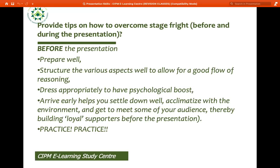Likewise, when you arrive early at the venue, it helps you calm down, acclimatize to the environment, and even meet one or two of the audience. This pre-talking, asking their name and what they do, will calm you down. Then you will have built some loyal supporters from the audience, so that when you enter difficult moments in the body of your presentation, you can look at them, and they can give you a thumbs up and nod their heads, and you can receive a psychological boost from them. So arriving early helps you. Dressing appropriately helps you. Structuring the presentation to flow well and preparing well also help you.